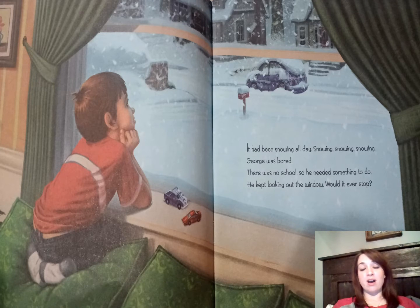It had been snowing all day. Snowing, snowing, snowing. George was bored. There was no school, so he needed something to do. He kept looking out the window. Would it ever stop?